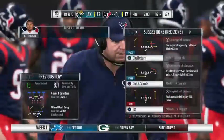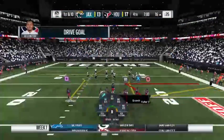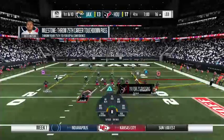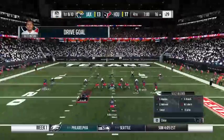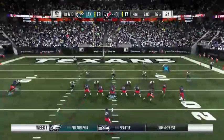Back now here on EA Sports. It's the Texans in control of the football and leading this game as well as we start the 4th. Back 22. Richmond. Back 22.